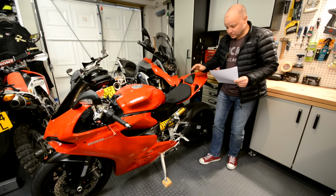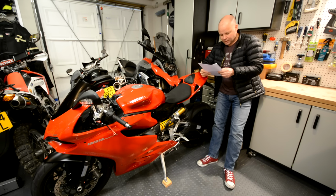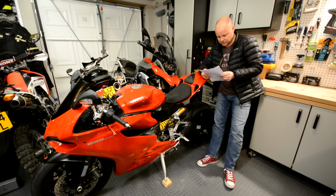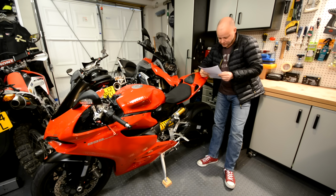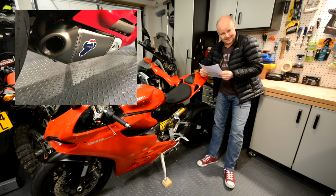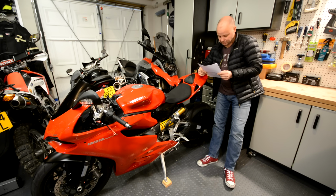Okay, so as you can imagine, I kept copious notes on the cost that I spent on this bike. So in terms of the bike, brand new with the options that I specified at the time of purchase, this cost me £14,746.68 when I bought it. That included the Termi cans, the anodised brake reservoirs, which I love. I also had a tracker fitted and supplied.